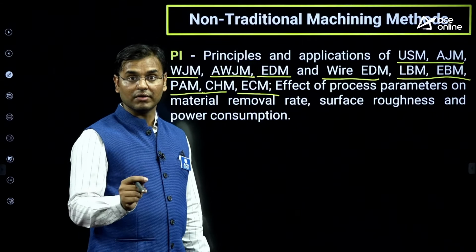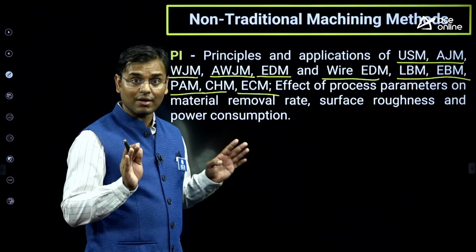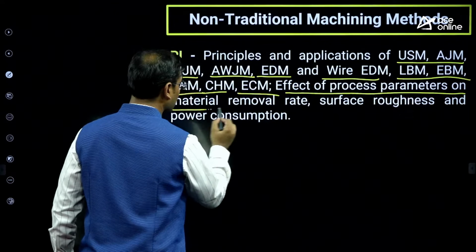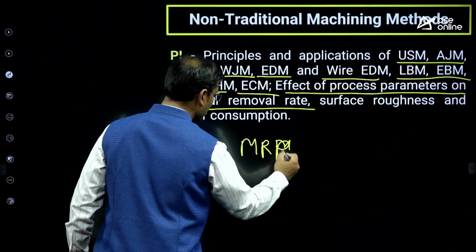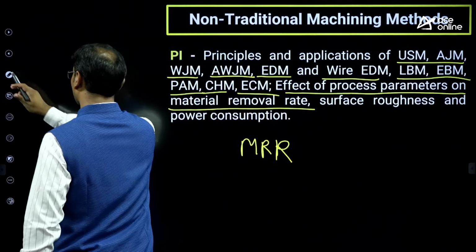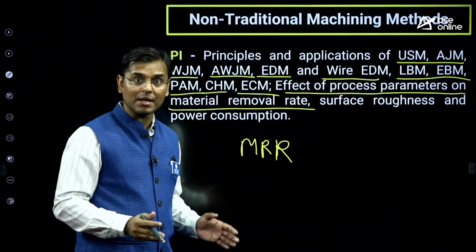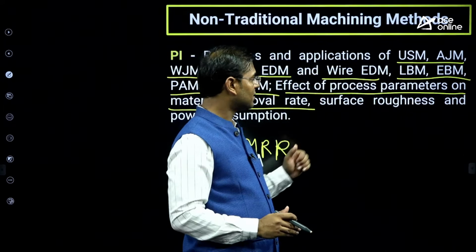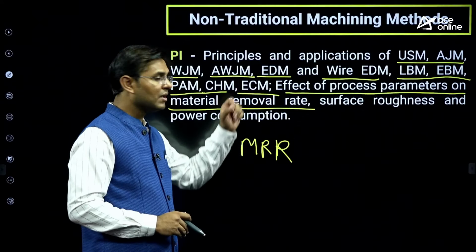Guys, theory questions are useful, and nowadays in the GATE exam they are not asking very simple questions on this chapter. You can see the effect of process parameters on material removal rate: how the MRR is going to happen in every method. And they are going to ask which parameter the material removal rate is directly proportional to, either in ultrasonic machining, water jet machining, EDM, or electrochemical machining.